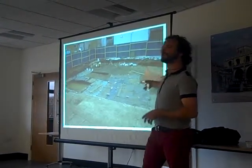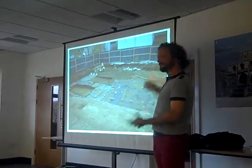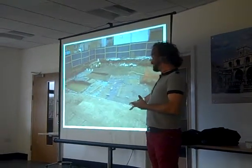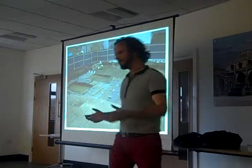You can see the back edge of this building here. I'm not sure, because we couldn't see into the buildings because of the demolition, whether there was any sort of evidence of them while the buildings were still up. But yeah, these were quite nice features, circular brick-built wells.